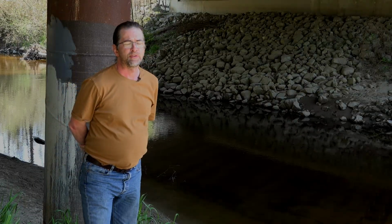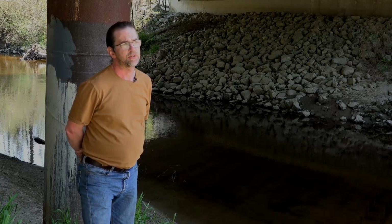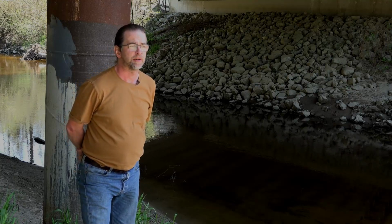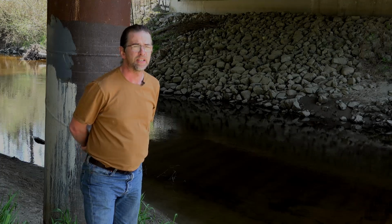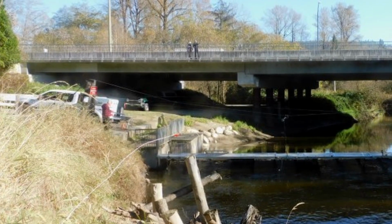This is a Metro Vancouver park, and so we engaged Metro Vancouver Park staff to come up with a solution that would be beneficial to fish, but protect the steep eroding bank that provides essential vehicle access to the counting fence.